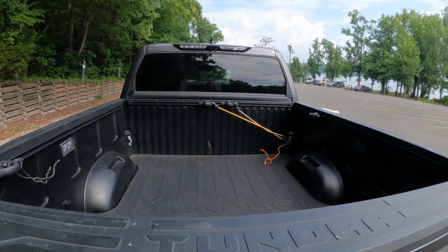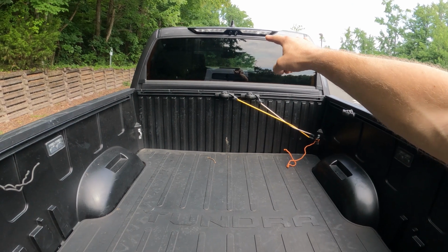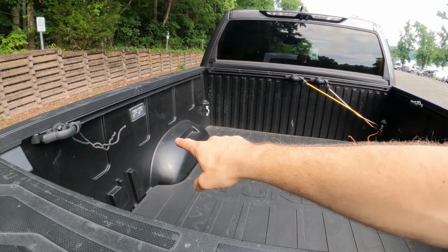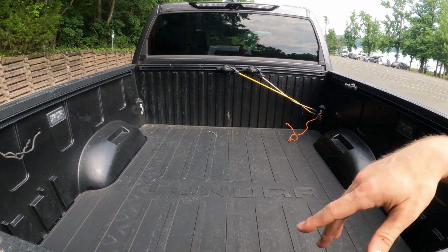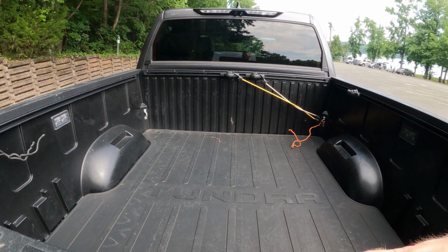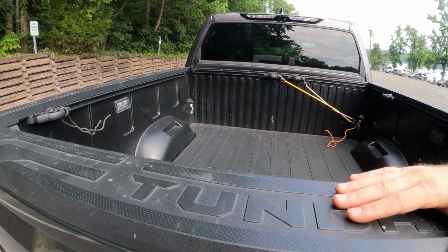I hate wasps. So the bed lighting, you've got these two LEDs up on the rear tail light there, and then you've got two LEDs in the side of the bed. They are extremely bright. I have had to use them for unloading and loading dirt bikes when it was dark out, and they do a great job.